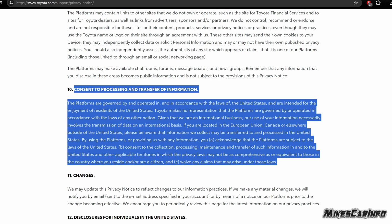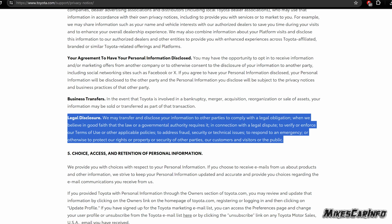Broad rights to disclose information. Okay, so the privacy notice states that personal information may be disclosed under various conditions, including legal requests, corporate transactions, and emergencies. The broad nature of these terms gives Toyota wide discretion over when and how users' personal information can be shared. So an example, in the case of a legal request or emergency, Toyota can disclose your personal information as they see fit. This means in certain situations, your information might be shared with government bodies or other entities without your explicit permission, potentially exposing you to unwanted scrutiny or legal implications.